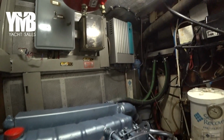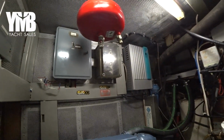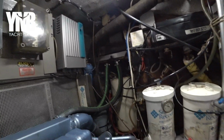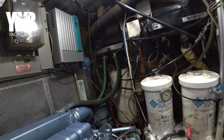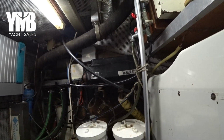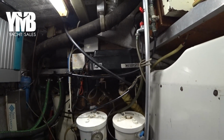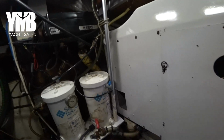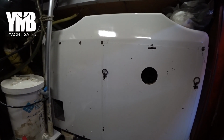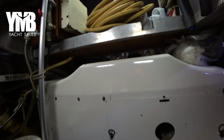Up there we can see a battery charger, extinguisher, automatic extinguisher. More at the back we see a boiler there. There is an old system from Webasto. Not sure it's working, but the place is here for it. And here on the port side there is a 6 kilowatt Onan generator which is kicking and running. So a very good size engine room.